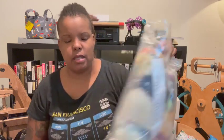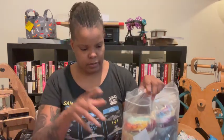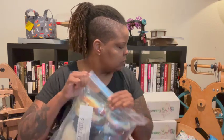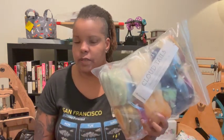There are no colorway names because they're off colors. It's fine. I got this one because the other one had darker colors and this one has lighter colors, so I figure I can use this on the thing. And the only place I know of that has this is Paradise Fibers. It's the only place I've seen it.